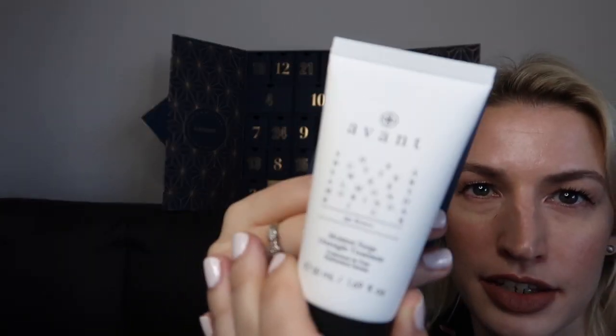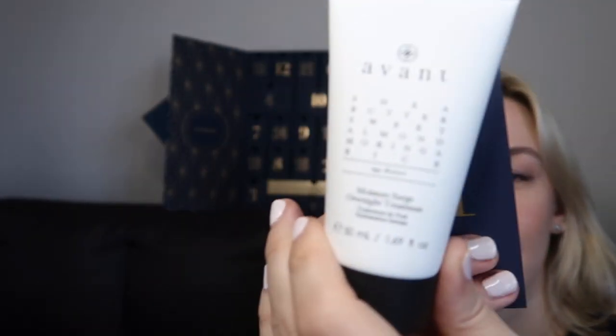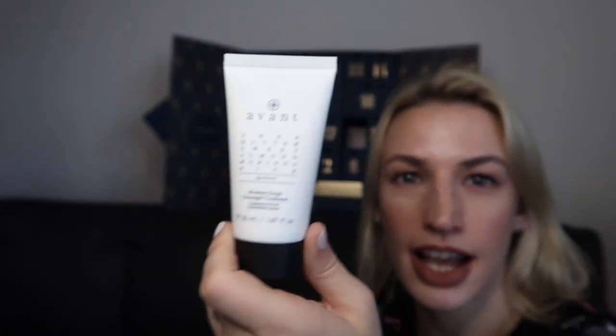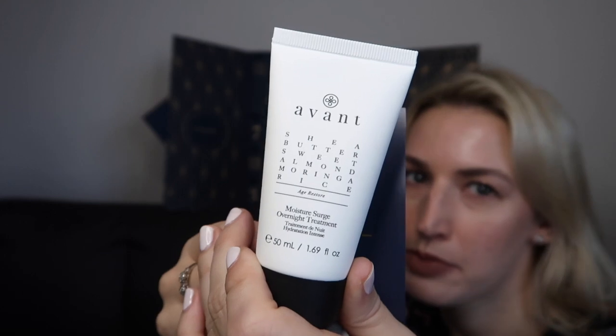Day number 11 is over here. Oh, another skincare product, so quite skincare heavy really. This is a super pricey brand called Avant. I've not tried it before. It's their Moisture Surge Overnight Treatment, particularly great for this time of year. And it's in a full size, which is 50ml, and this is the highest value item in here. It's worth over £90. I'll have all the info under the video on exact amounts, but yeah, pretty pricey brand.